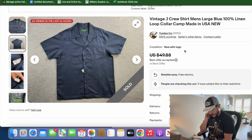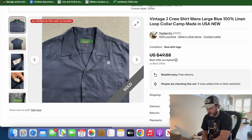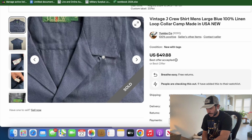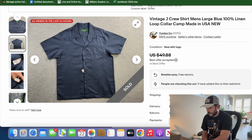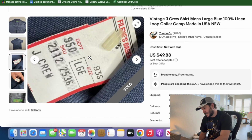Here's a good one. I picked this up like 2 days ago. It is a vintage J. Crew shirt. This is my cover photo here. The reason I grabbed it is because it's a good loop collar camp shirt. Camp shirts have a collar that lays flat against the chest and a straight hem. Usually it's a boxier fit, not too long. Sometimes they'll have a loop collar, which makes it better, and they're usually made out of lighter, more upgraded materials, like this one, which is 100% linen. This one's also deadstock.